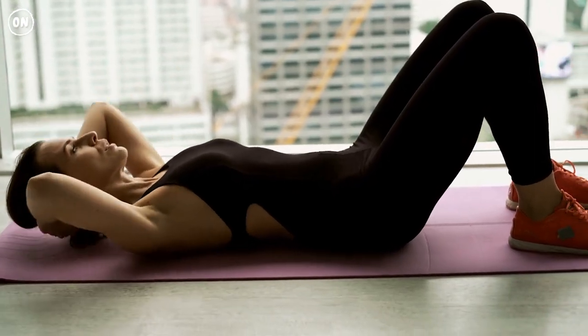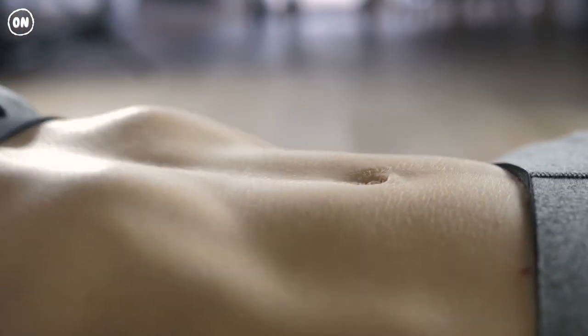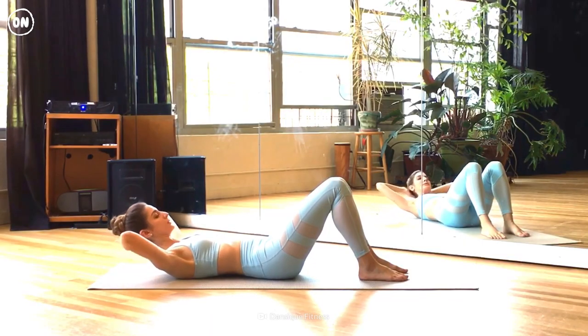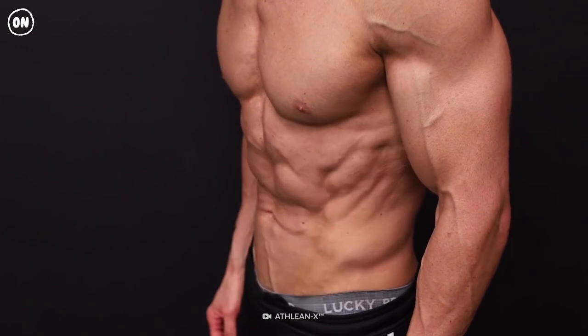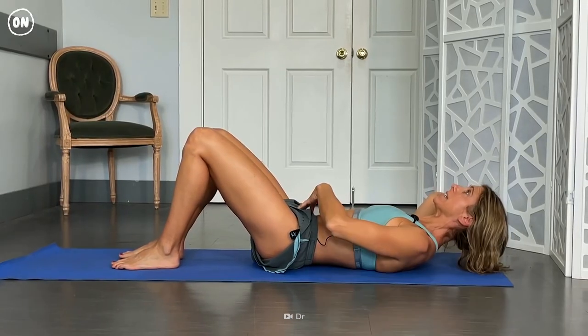You only need to raise your shoulders about 3 inches above the mat. Take your time doing these crunches. If you do the exercise slowly and concentrate on engaging your core, you'll get more benefits for less effort. Stop counting reps and instead make your reps count.